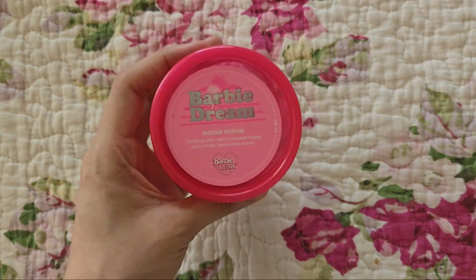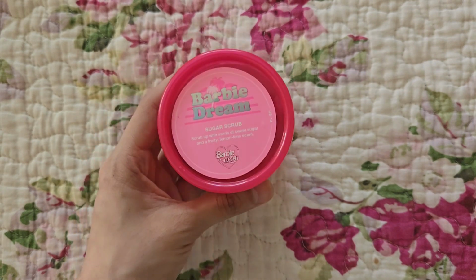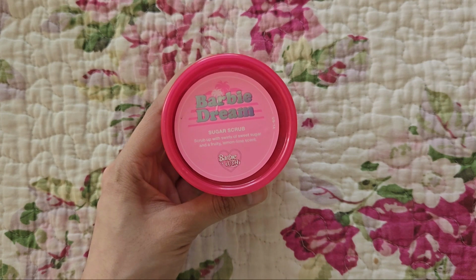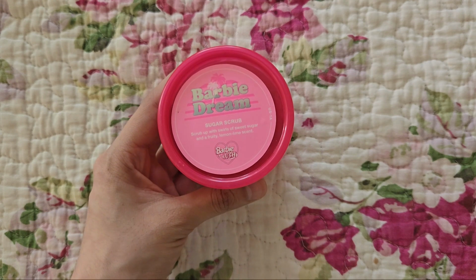I'm going to keep this to use for the bring back. It used to be called the Black Pot Bring Back program, but I don't know what it's called now. But for 5 of these, you get $5 off or a free face mask.